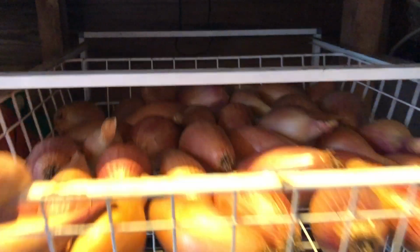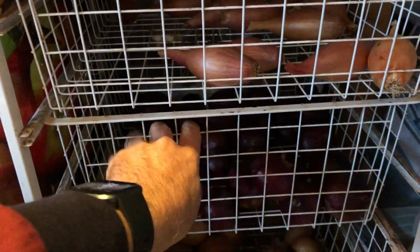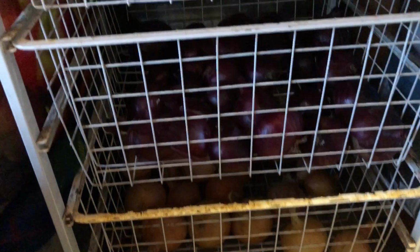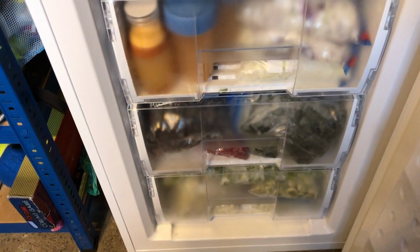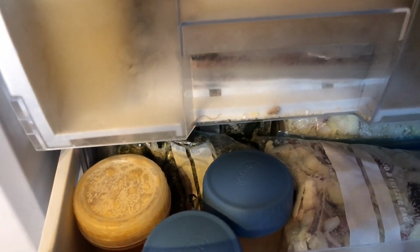And then these are our shallots. There's a few more here. And then there's red onions and white onions. And we've actually got a reasonable amount of onions, and that'll keep us going until about May time again. And then we've actually got quite a lot of onions in the freezer, as well as all sorts of other things. Just loads of apples and loads of drinks, and these are all bagged up onions. We have very few things in the freezer though, some broad beans and berries and things like that.